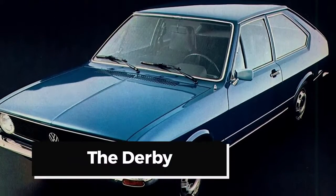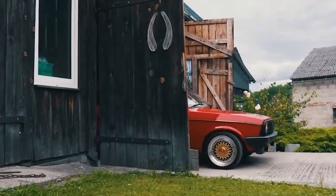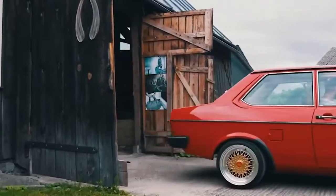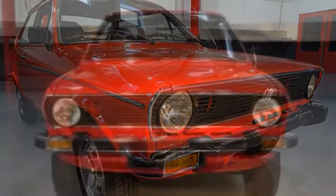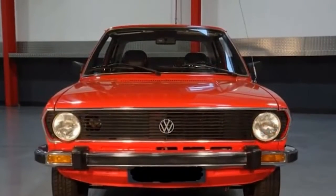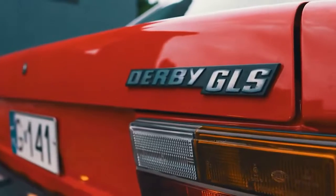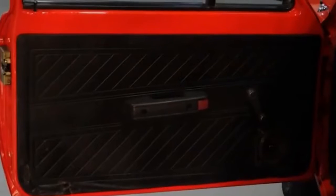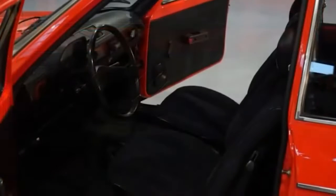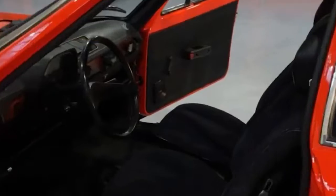Next, we have the Derby. The VW Derby is known to be the saloon version of the Polo. At first, the car was pretty popular. It made 72,412 sales in 1977 alone, but popularity does not always mean quality, especially with the Derby. Sales quickly went down and tailed off in the following years.